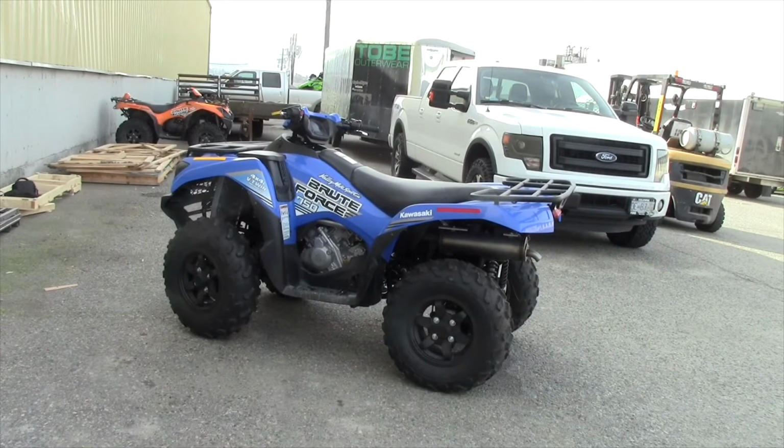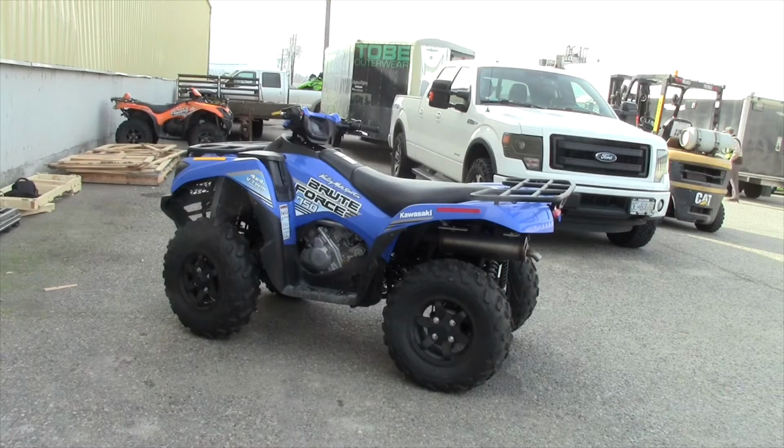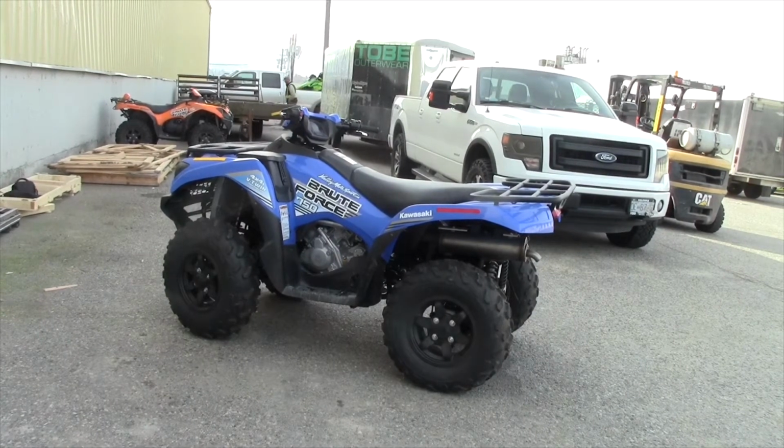As I said, this is a 2020 Kawasaki Brute Force 750 4x4i EPS, so it's got your electronic power steering. It's twin cylinder as usual, so it's got that awesome Kawasaki sound. 4-stroke single overhead cam, 749cc displacement. Of course, it's got your CVT transmission, shaft driven, and of course it's got reverse. Stock, it will come with Duro AT tires, which are usually 4-ply, 25 by 8 by 12 in the front, 25 by 10 by 12 in the rear. It's got dual hydraulic disc brakes in the front and a sealed oil bath multi-disc brake in the rear.